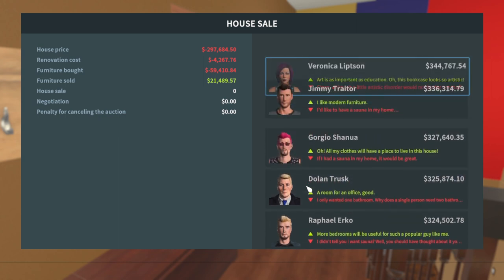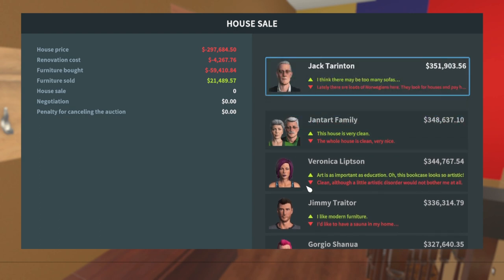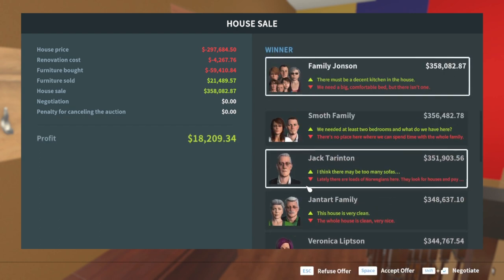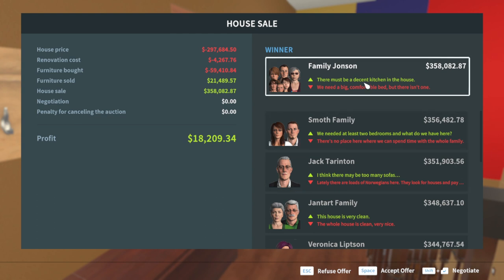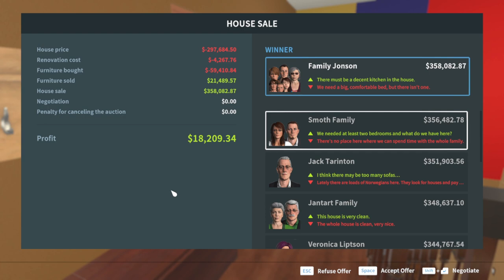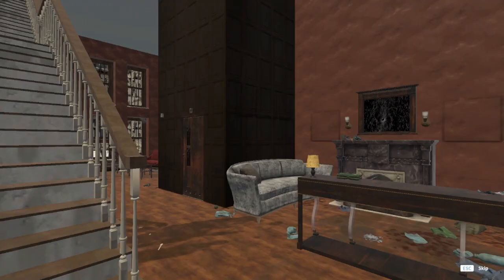Renovation, $4,000. Furniture, $59,000. See, I only made 18,000 profit. Not good. That's not even half of the furniture I bought. Anyways. Oh, the family Johnson bought it. Nice. Awesome. Okay. And now the before and after pictures.